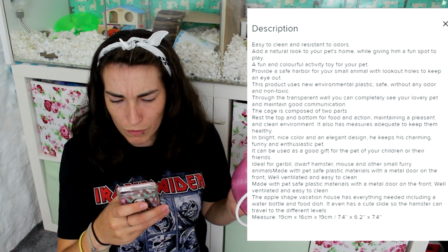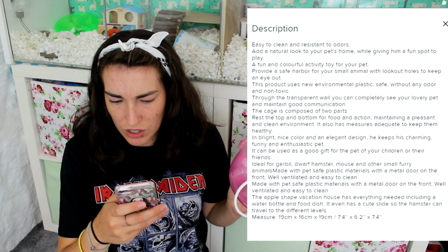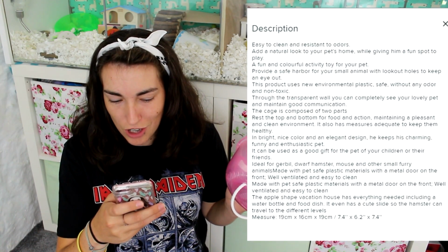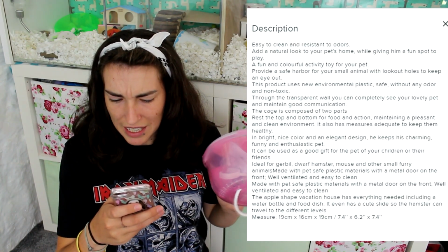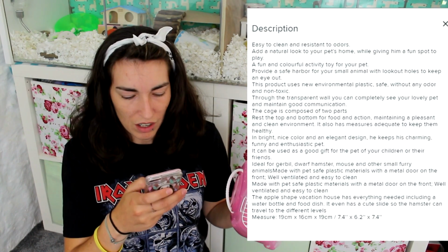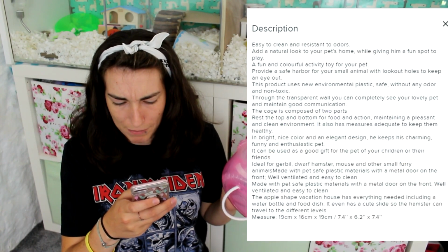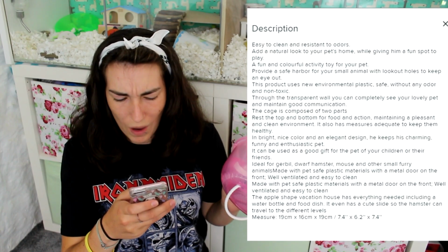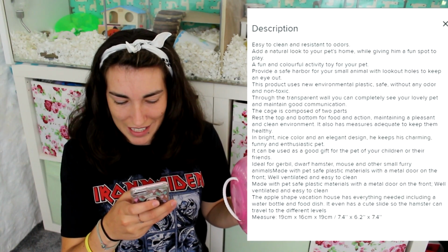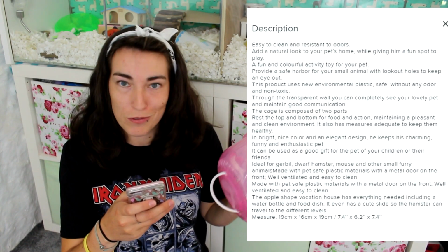This cage is composed of 2 parts, the top and bottom, for food and action, maintaining a pleasant and clean environment. It also has measures adequate to keep them healthy. In a bright, nice colour and elegant design, it keeps your charming, funny and enthusiastic pet. It can be used as a good gift for the pet of your children or their friends. Ideal for gerbil, dwarf hamster, mouse and other small furry animals. Made with pet safe plastic materials with a metal door on the front. Well ventilated and easy to clean. The apple shaped vacation house has everything needed, including a water bottle and food dish. It even has a cute slide so the hamster can travel to different levels.